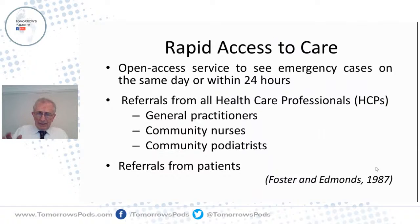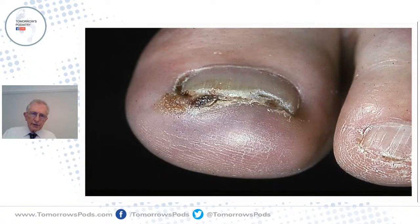So overall, to this clinic, we need an open access service to see emergency cases, referrals from healthcare professionals, GPs, community nurses, community podiatrists, and patients. And it is the podiatrist who will see them first and make the initial assessment and diagnosis. Then if it's an emergency situation, we'll bring in other disciplines, or podiatrists may be able to treat themselves. There's now a very extended role of podiatrists. If we need the expert care of the vascular or orthopedic or plastic surgery people, then the patient will be directed to the joint clinic at the appropriate time. Access is very good.